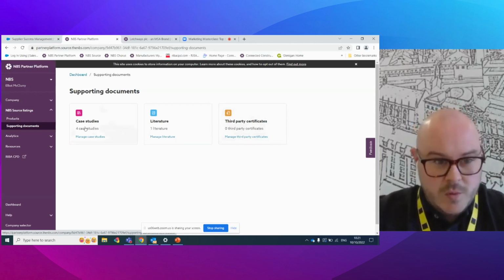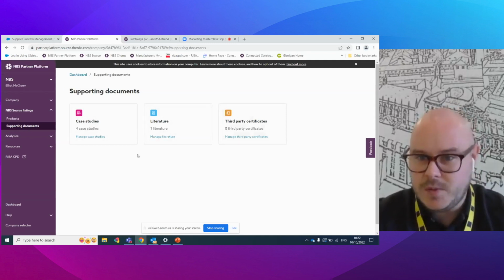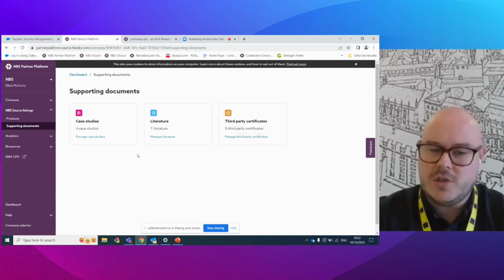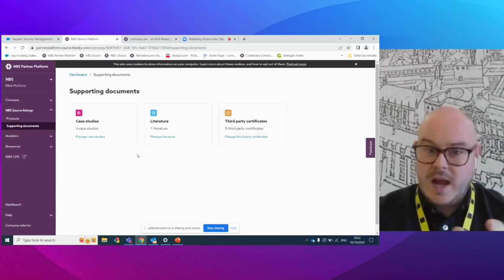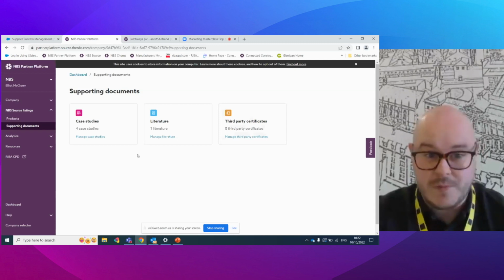Just to mention, within key case studies and literature, you do get a keyword section that helps utilize the SEO feature as well. Again, you do get 15, just like your products. So I'd recommend using all 15 on both of these. Then as and when you link it to your products, you should have a lot more keywords in the background, so your product should appear much, much higher in the searches.